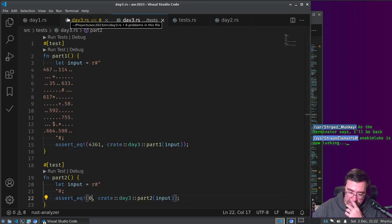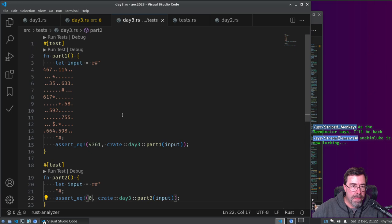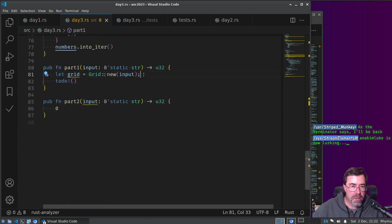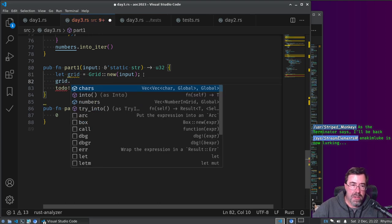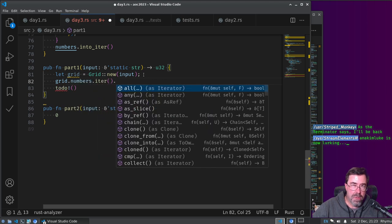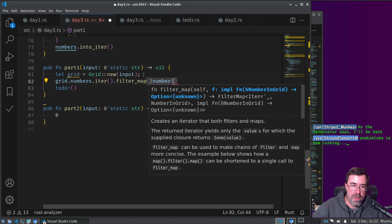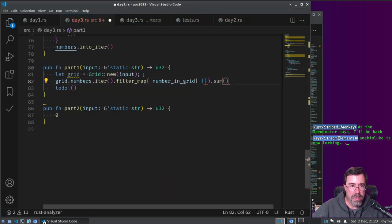I can make that a property of the grid, I think. So ultimately, what should part one do? After it gets the grid, we want to take the grid's numbers, iterate, and then filter_map the number in grid to just the number inside of it, and filter it out if it is not a part number. If it is a part number, we add them, right? Yeah. So then we sum them, and that is the answer.